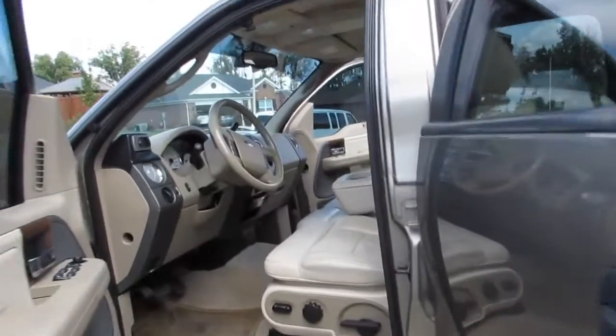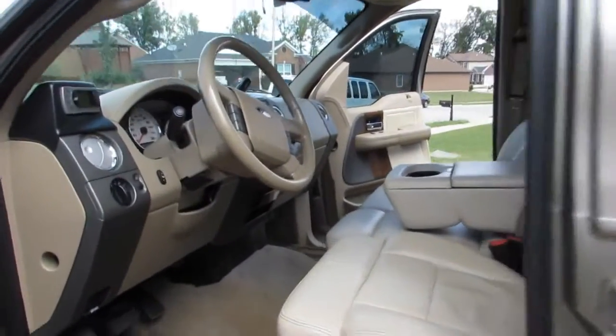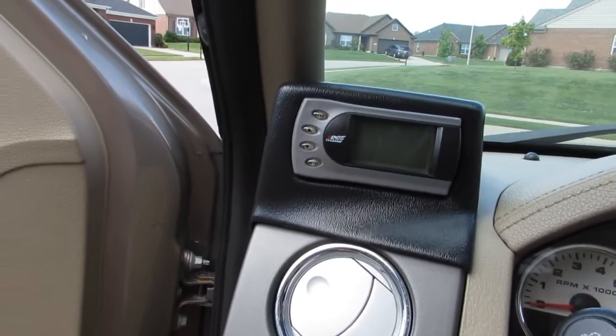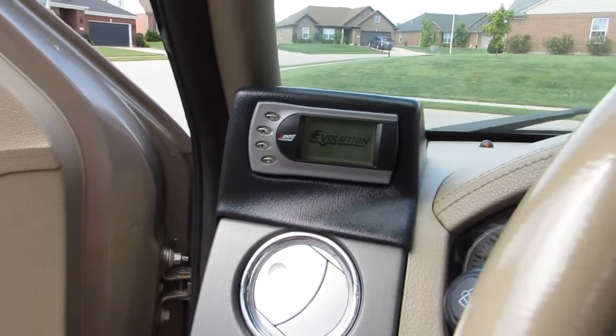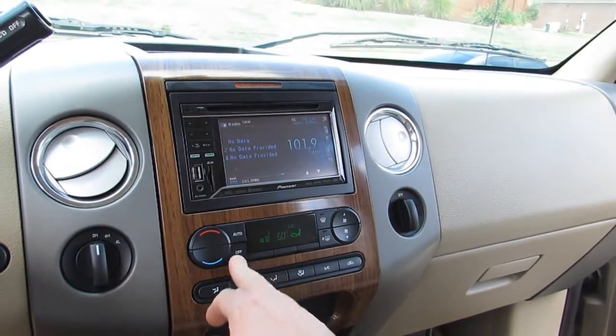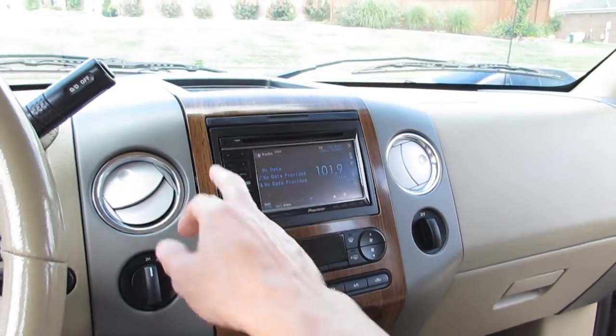Inside it has Memphis 5x7s in all 4 doors and tweeters in the doors. It has a Power Edge programmer with 3 different modes. It's got a Pioneer radio in here. I can actually take out the Pioneer radio. I still have the factory stereo.